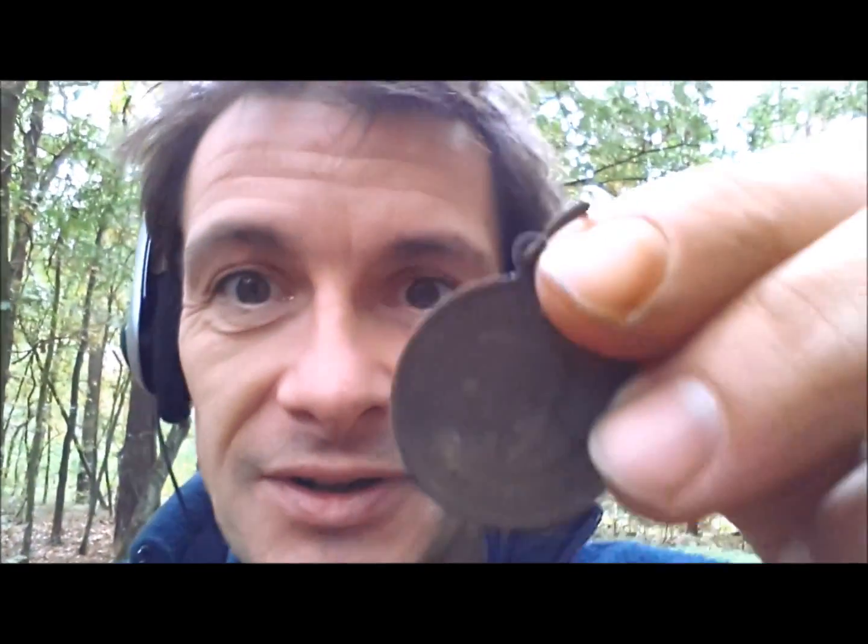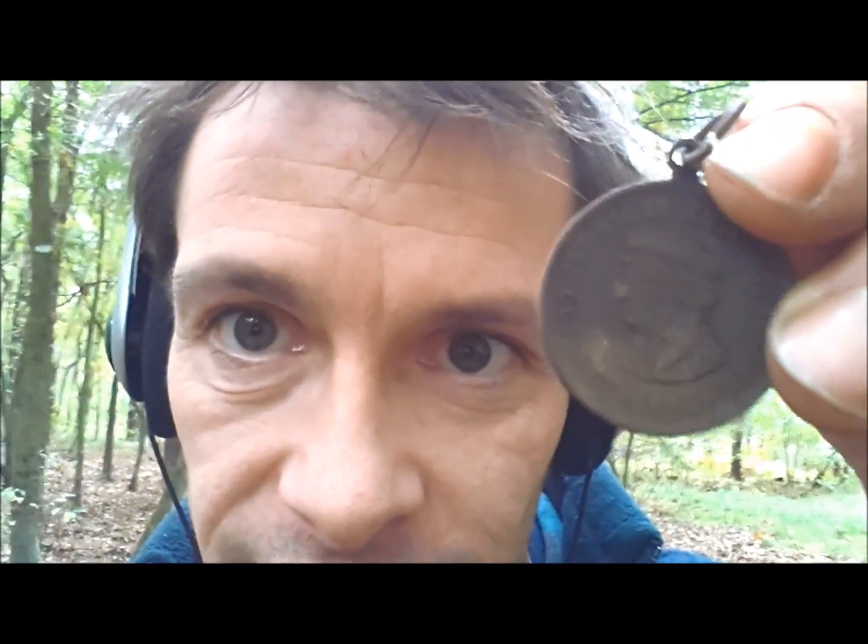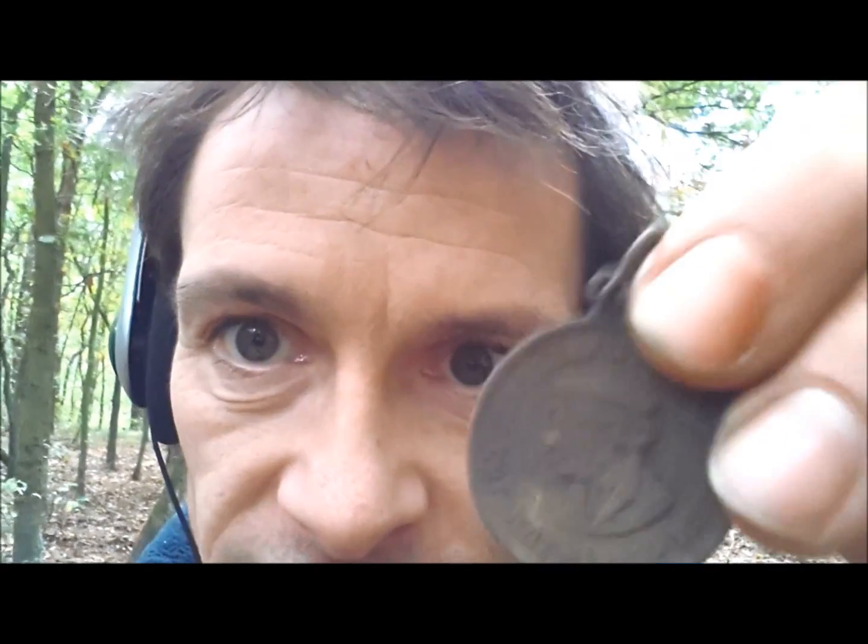What a great start to a great day. I found my spade. Just found that little mortar-y thing, and just on the other side of the tree from that mortar, I've had a fantastic find. Look at that. Now, it's got a man on it. It's 1883, it's got a date on it, but I've no idea what it is.